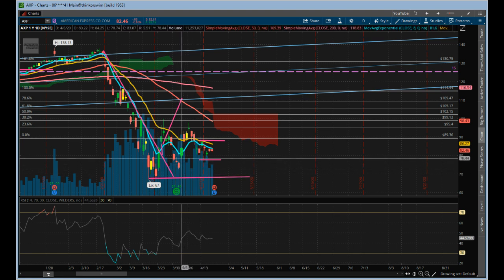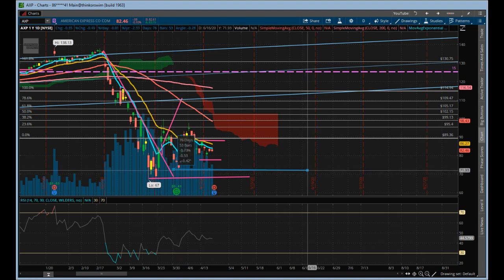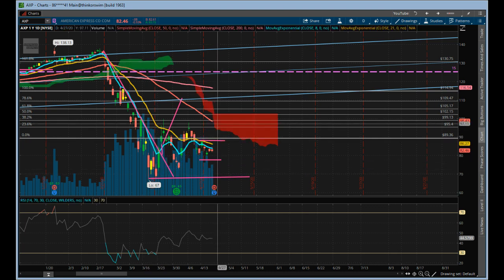So we got this open gap right here that might get targeted. So it might come back down to that level there, that 76.5. So that's a potential target on that. If it goes more than that, then of course you have the low of this one right here, which is around 72-ish, and then of course you got that 67 low right there as potential support. So it should be interesting.